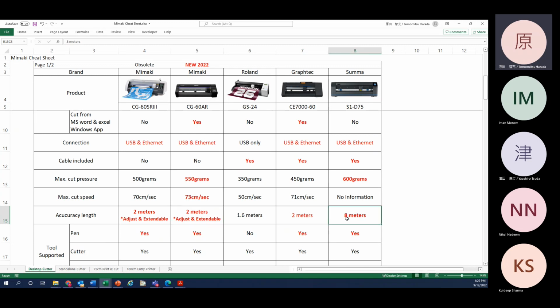Summa, which is a European brand, has the maximum tracking accuracy, which they support up to 8 meters of cut for up to 60 centimeters wide media feeding. However, within the Japanese brands, Mimaki has the highest accuracy, which is 2 meters of distance. Not only that, but if you get into the operator's adjustment menu, this length is adjustable.